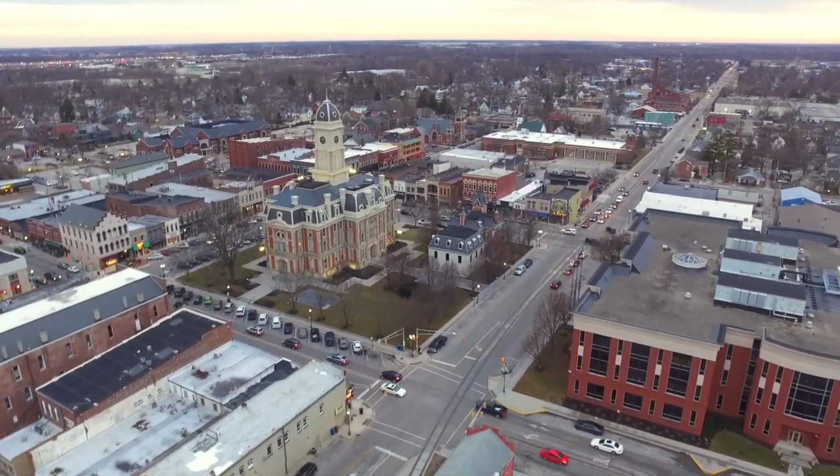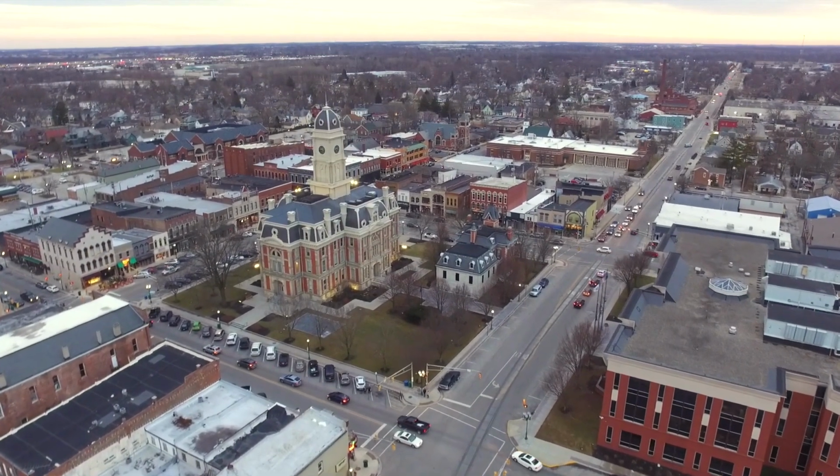Noblesville has a wide variety of housing options. So we're going to go ahead and start at the low end and end at the high end. So let's go ahead and take a look at the first neighborhood. Our first stop today is going to be the Meadows community.